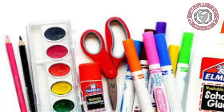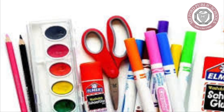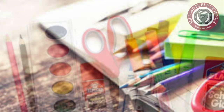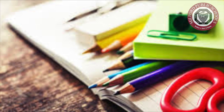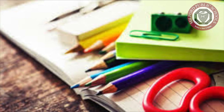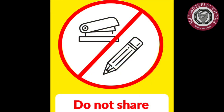When you return to school, you will receive your own supply kit containing crayons, pencils, glue sticks, and all the other things you will need to do your work in your classroom. Because we want to keep everyone healthy, you cannot share the items in your kit when you are in school. When you need replacement items, just let your teacher know what you need.